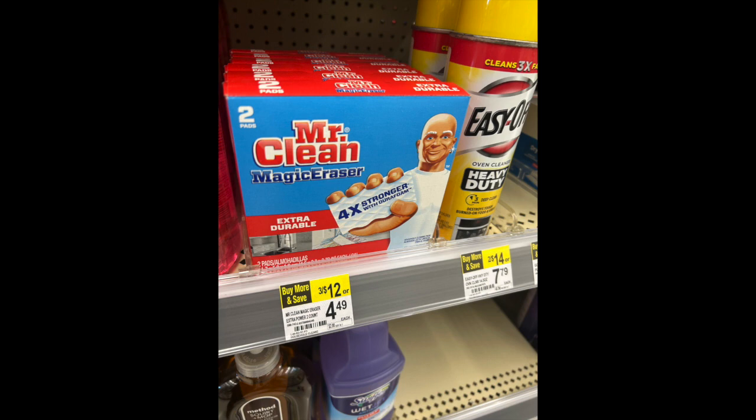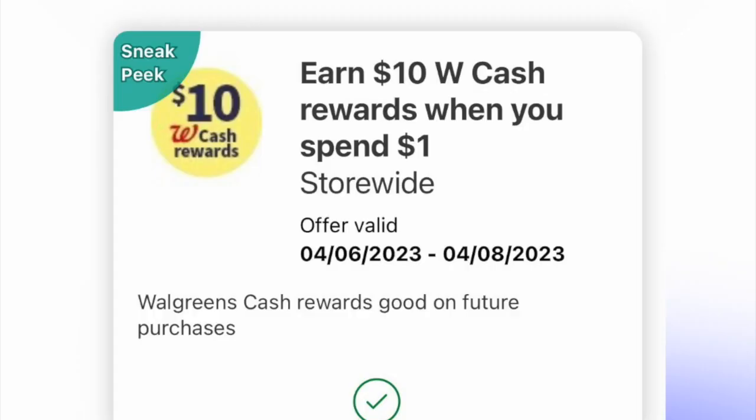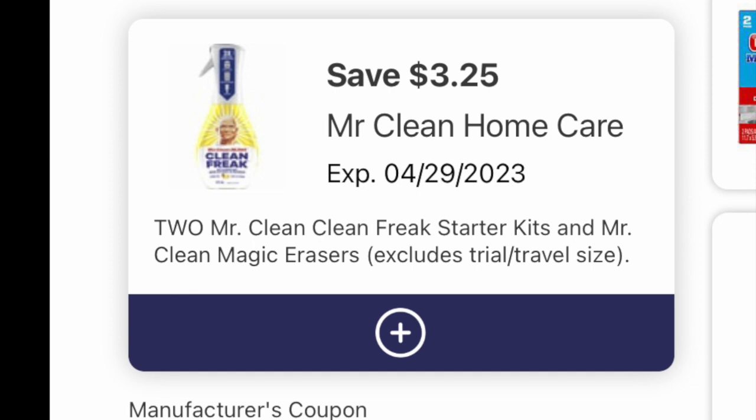Okay, the second deal that we have is with these Mr. Clean Magic Erasers. Probably a staple in everybody's house. You need a couple of these. Make sure that you have your booster loaded for this deal. We're also going to have this digital coupon loaded, $3.25 off of 2.